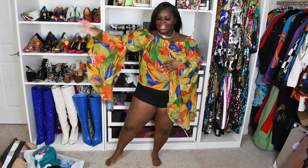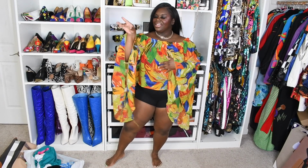What y'all thinking? I like this a lot. Like I said, I would probably play up this royal blue for me. But I just love when I put my hands together. It's giving, pass me the Grey Poupon, baby. It's giving luxury. It's giving somebody's wife. You know what I mean?